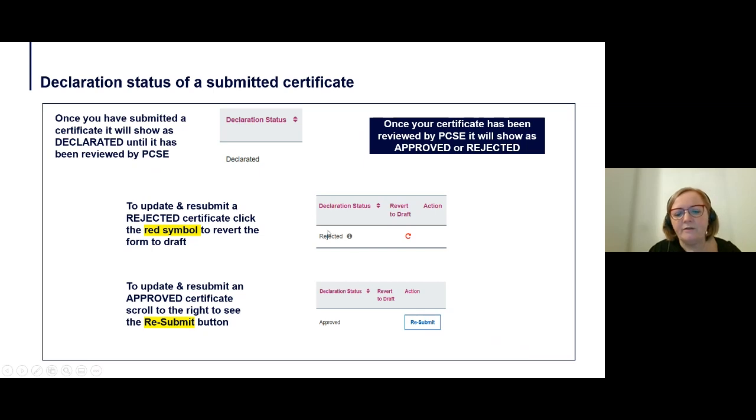If you have an approved certificate, so your type 1 form, you've submitted it to us, we've reviewed it, approved it, everything matches up, there's no discrepancies, no issues, but then maybe there's something that comes to light from your accountant or advisor and you decide that you need to resubmit that form. Then again, if you scroll along when you're in the listing screen area, you'll be able to see at the very end of the row that resubmit button for approved certificates.